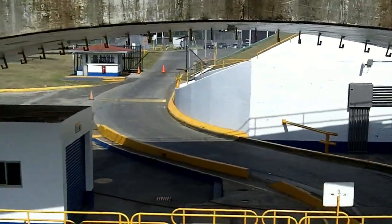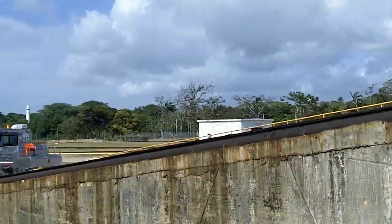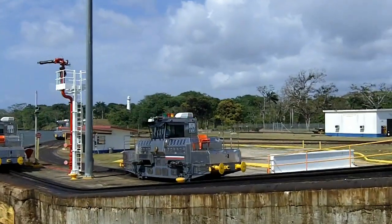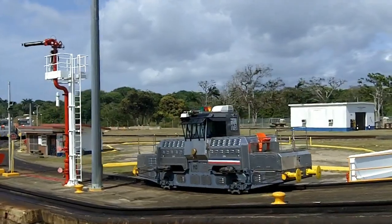Panama Canal Administration facilities. The end of the line for the mules, the locomotives that help guide us through the Panama Canal. Their turnaround and exchange facility is here.